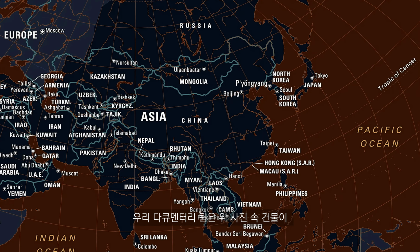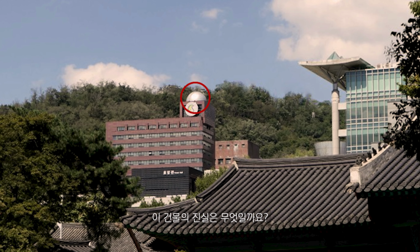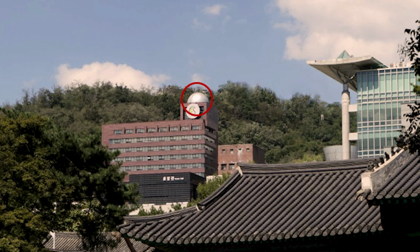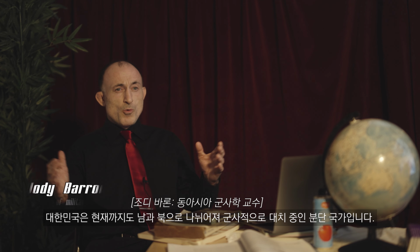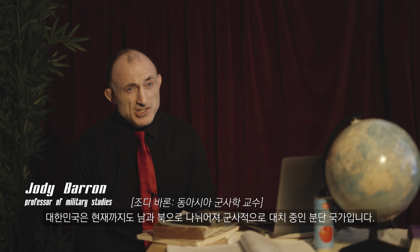성균관 University is a university located in South Korea with historic traditions dating back to their establishment in 1398. Why on earth does a university have such a building? And what is the truth behind this structure? Korea is a divided country where, to this day, North and South Korea are in a military standoff.